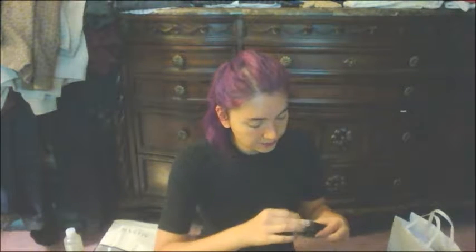I'm sorry, I opened the bottom. So this is just what they look like. I have the color there. I guess I'll just show you the one. I'll try to swatch these.